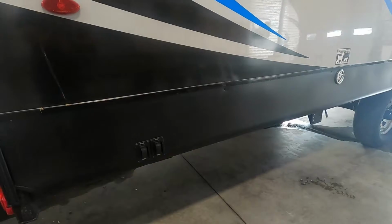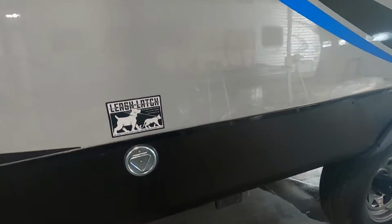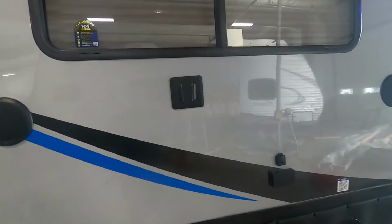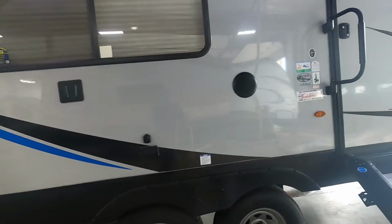Again, stabilizing jacks. You have a leash link in case you want to bring your fur baby with you. It's also prepped for a TV. TV backer will slide right on here. Plug in your cable in 110 with a couple outdoor speakers.